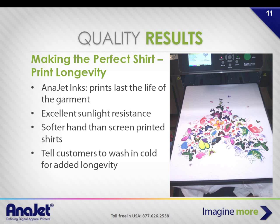We don't say 60 washes, 40 washes, 50 washes, because it really depends on how well your customer takes care of it. So you want to tell them to wash a custom printed garment in cold water, just as you would with any other special garment. And that increases the longevity of the shirt.